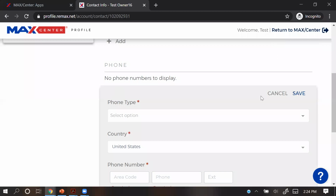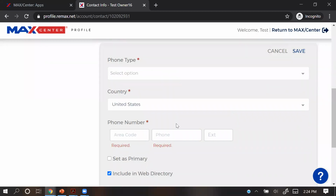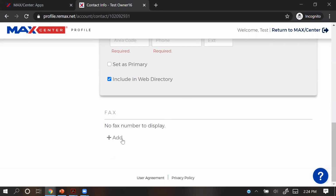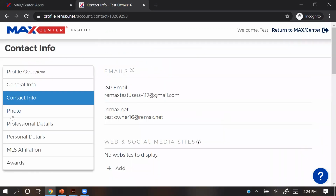Same thing for your phone numbers. You can add multiple phone numbers and you have to identify them with the proper information. And also you can add fax numbers if that's still applicable. Perhaps you have one in your office and you might want to include that as well.